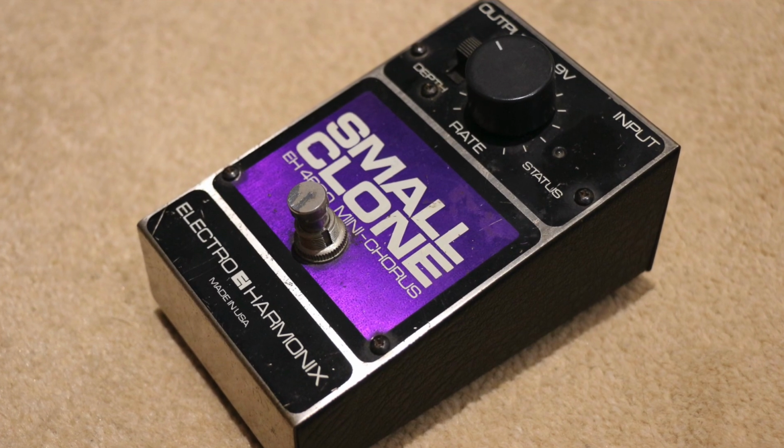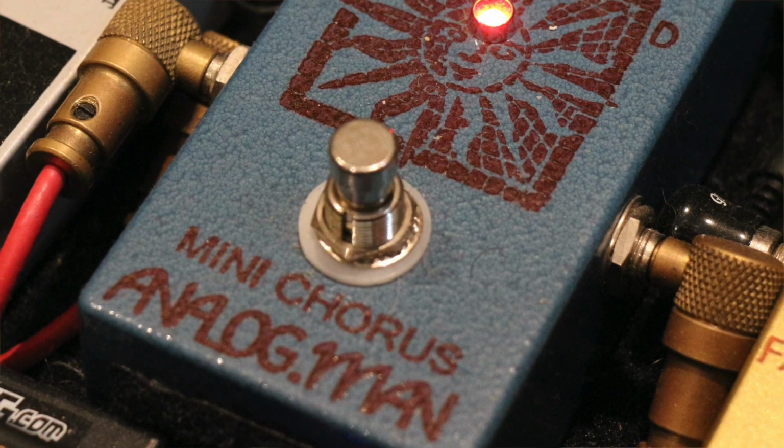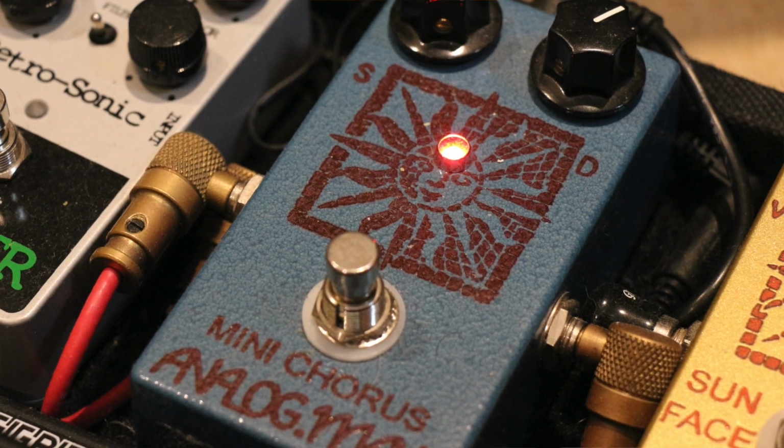Firstly, the small clone. This is an old vintage EHX small clone, which sounds absolutely amazing. It's probably my favorite chorus sound, but the issue with this pedal for me is the depth switch. So it's either too little or too much to my ears. I don't have a depth knob to control it. So something like the Analog Man Mini Chorus would arguably be sort of a good compromise for using a vintage pedal. But ultimately, the chorus pedal I decided to use was this one.